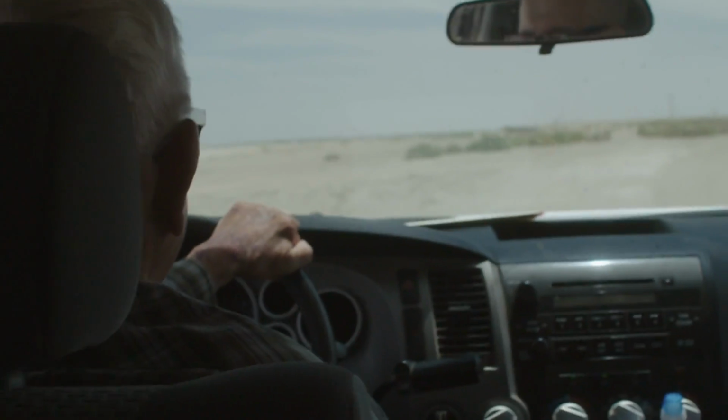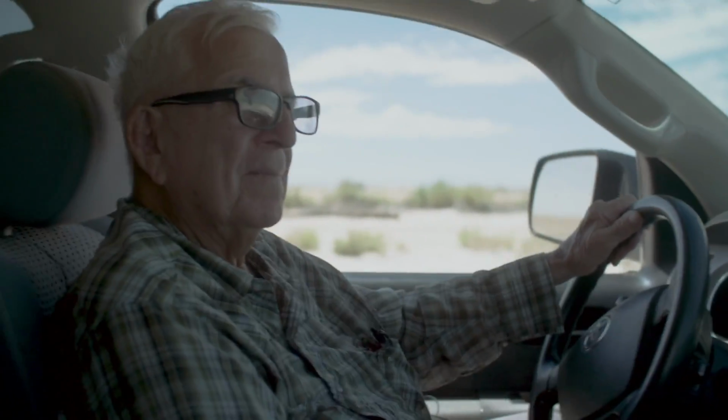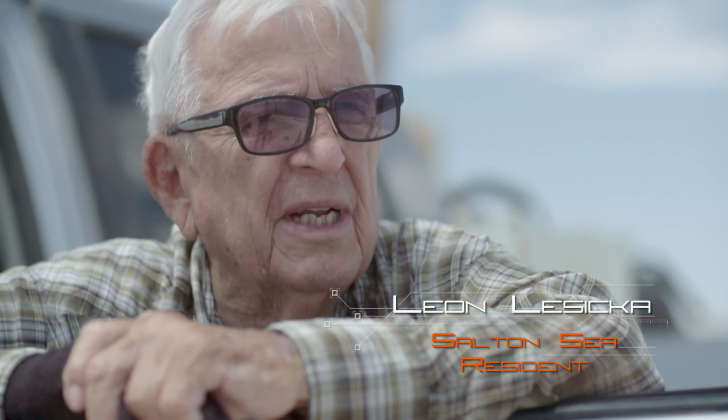Leon Lessica is a local resident, and his brother worked as a security guard at the testing site. They did a lot of practice here, which was pretty secretive, in fact, very secretive.